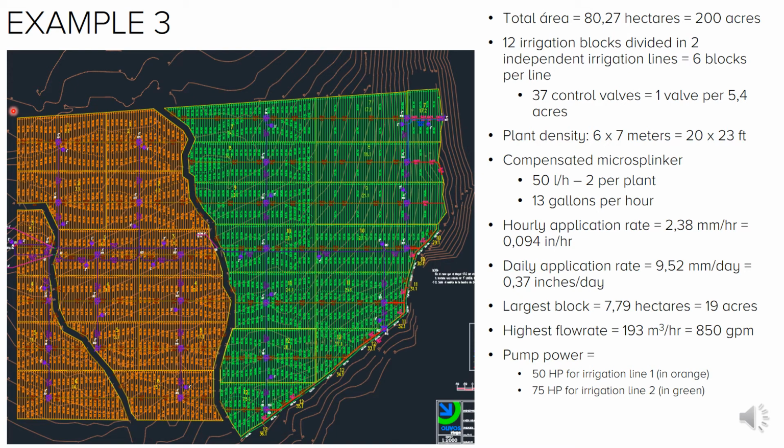Our hourly application rate here is 2.38 millimeters per hour or 0.094 inches per hour. Daily application rate is 9.52 millimeters per day or 0.37 inches per day. The largest block here is 7.8 hectares, 19 acres. Highest flow rate almost 200 cubic meters per hour or 850 GPM.